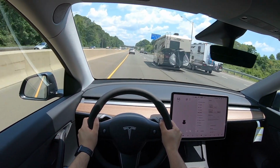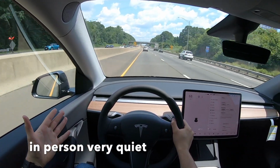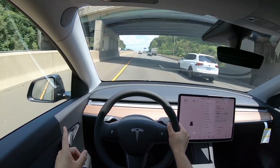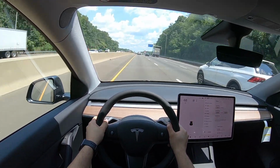But seriously guys, this thing's very nice and quiet on the highway. As I said, the price is $54,000, and it does get 326 miles on a full charge and 0 to 60 in 4.8 seconds, which is insane.